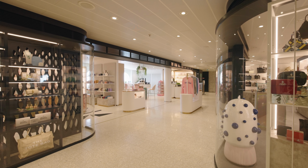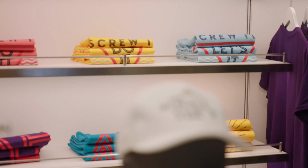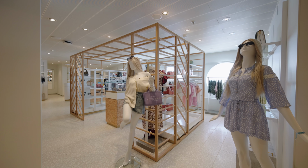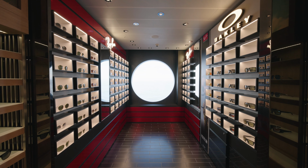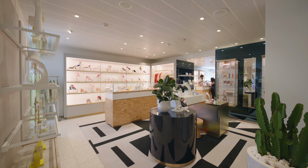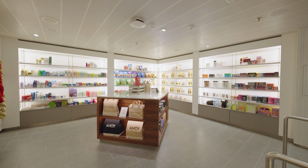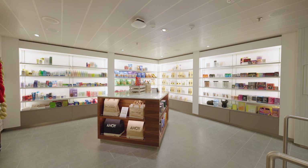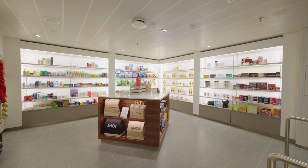There is a little shopping zone that Virgin dubs its High Street, where you can shop some additional merchandise, clothing, and beauty products. Pretty much anything you might be interested in window shopping for or actually buying, including the necessities shop. So this is the go-to place if you forgot a toiletry or need some kind of over-the-counter medication, anything like that you can find in this shop.